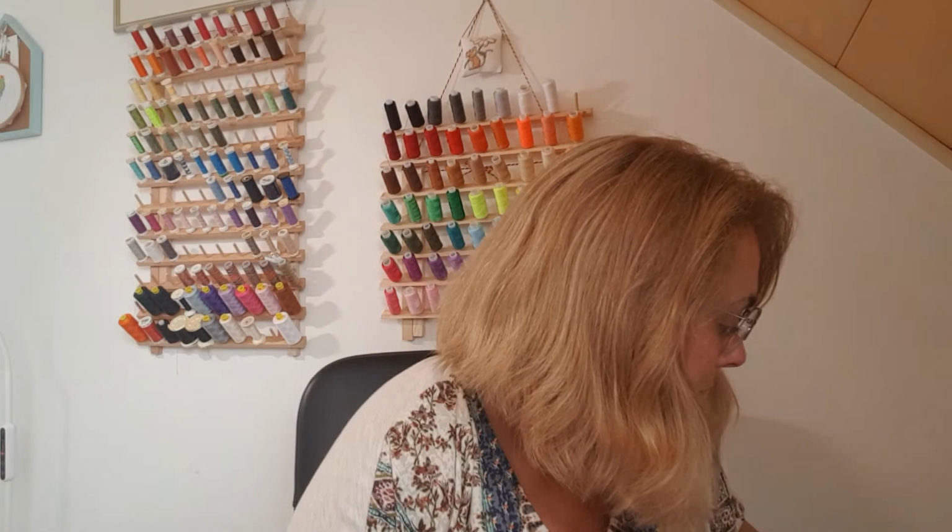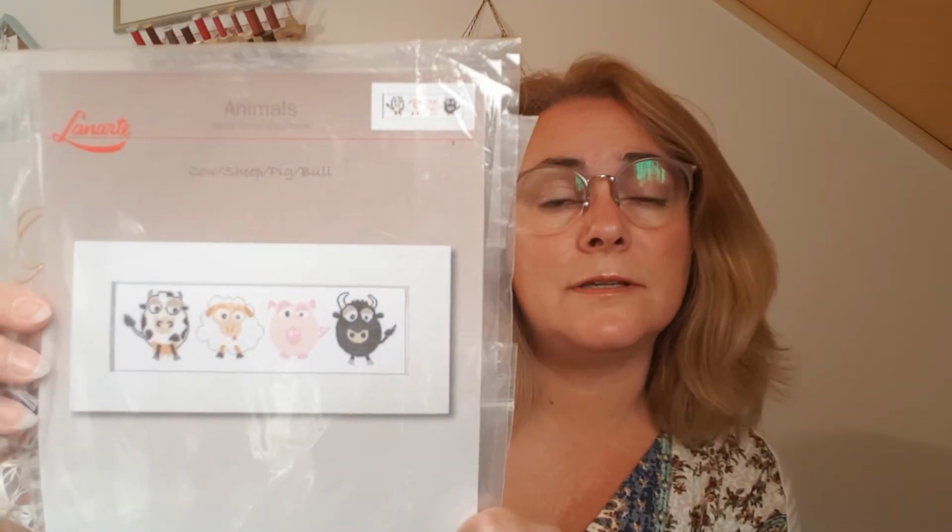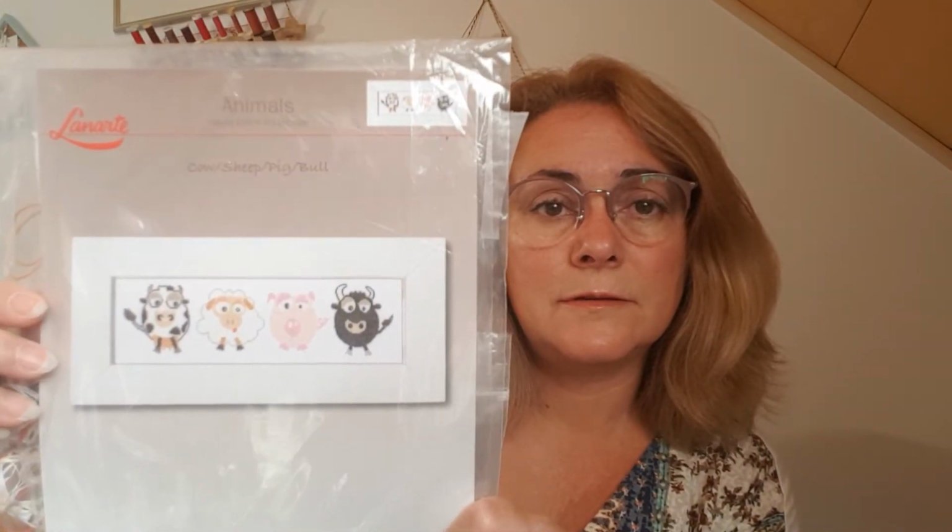And what else? Oh, I work for a wholesale butcher's. And this was a Lynart kit. Someone's opened it and messed about with it. So it was, yeah, very cheap.